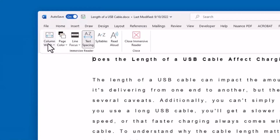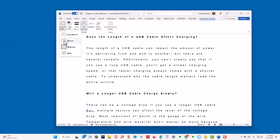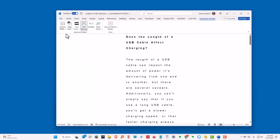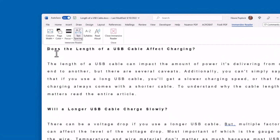First, we can change the column width. Let's take a look what we have. We're on moderate now. We can make it narrow. We can make it very narrow. Or we can make it wide. Let's keep it at wide. And then there are some other things we can do as well.